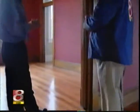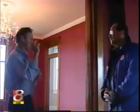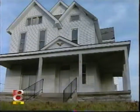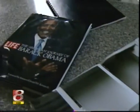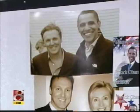Clements is seeking contributions and partners for what he hopes will become a nonprofit foundation. He supported Obama in 2008, but says this is not about politics. You know, I do historic preservation. It's about history for me. If it would have been anybody else's house, you have that obligation as a preservationist to restore it, whether it was George Bush's house or Hillary Clinton's house.